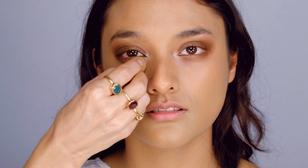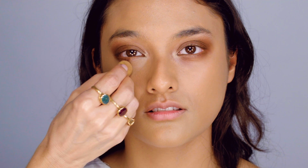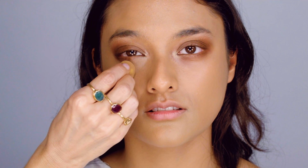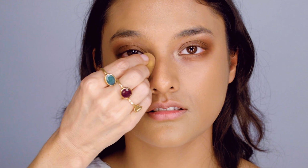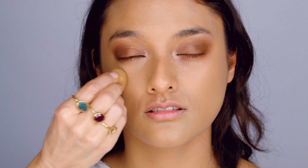Then I'm just going to blend that in with the foundation that was on here before, just to make sure that all those edges look good.